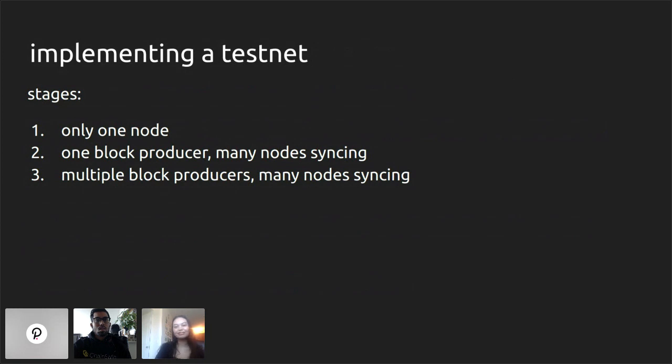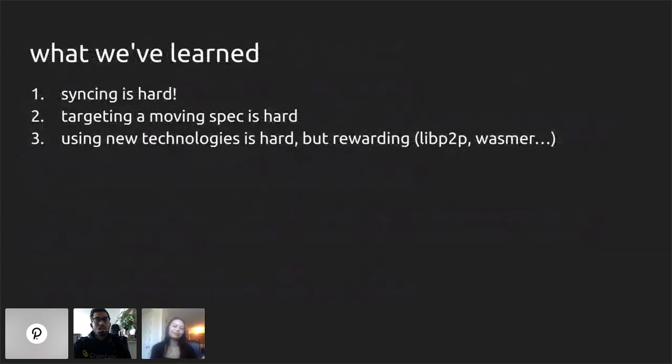And then a few things that we've learned over the course of implementing GOSSAMER. The first is one that I found out rather recently: syncing is really hard. With distributed systems, there are so many scenarios, so many things that could happen. It really makes your brain hurt a little thinking about all the possible scenarios. But it's been enjoyable, and I feel like it'll be really satisfying once it actually just works.